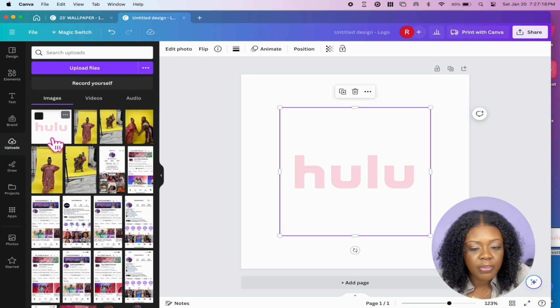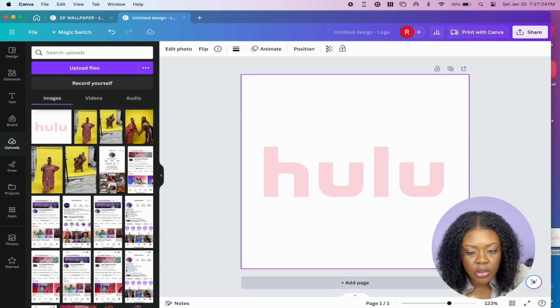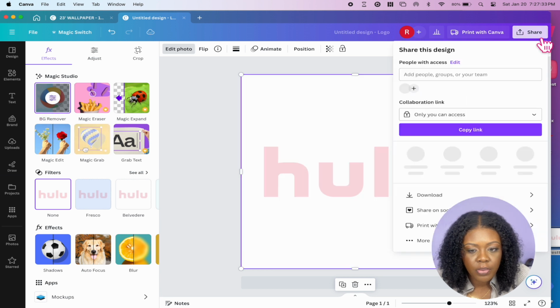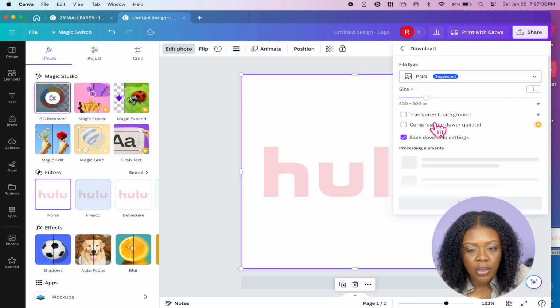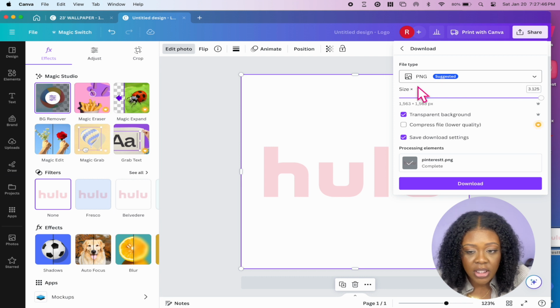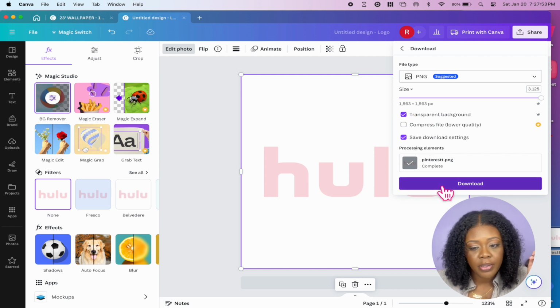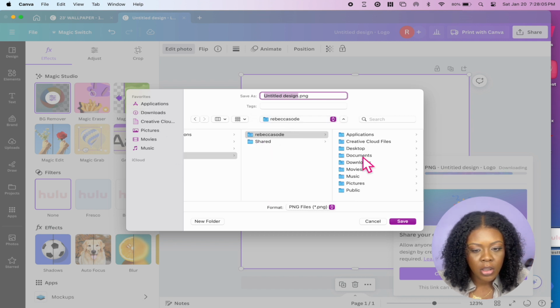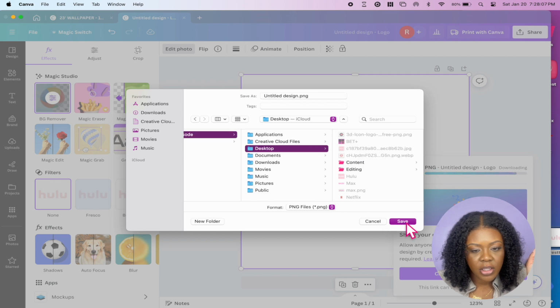Okay, so once the image has been uploaded, bring it into your dashboard. We're gonna go to edit photo, background remover. Then we're gonna click share, download. Always make sure PNG is selected. I like my size to be at the highest top quality. And I always make sure to click transparent background. I want this to save on my desktop. Why is there no option for my desktop? There we go. Save it to my desktop.